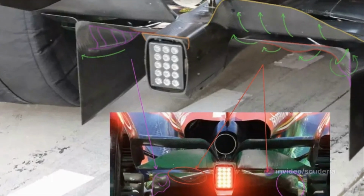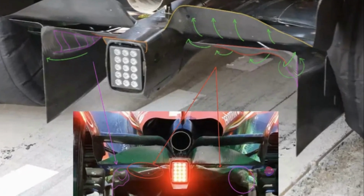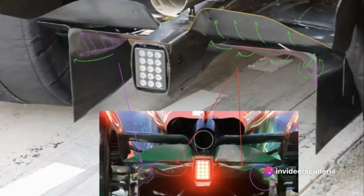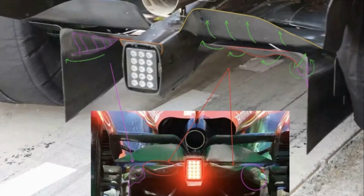Already in 2023, Ferrari had created a certain bulk in this area, which now appears to be increased. Its purpose is to improve the extraction of the rotating fluid from the bottom. In addition to this, we notice that a kind of bulge has also been created on the upper surface of the diffuser, highlighted in red.